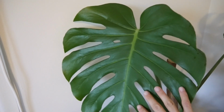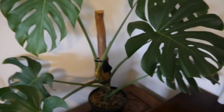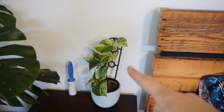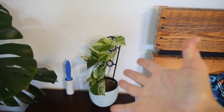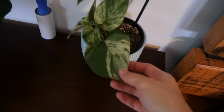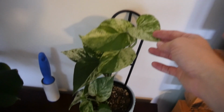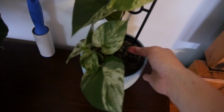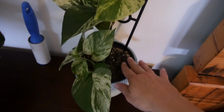He's doing really good. As you can see, massive leaves. He's pretty happy. I've got a post in there that he's starting to kind of climb up a little bit. And then just on the bedside table here I have my Marble Queen Epipremnum, whatever, too hard to say. Anyway, this plant is really pretty. I just got it from Big W and I've chopped and propped, so I think that leaf is the propagation, and I'm probably going to chop again and prop again. The soil's a bit dry, so I'm going to put him out in the rain as well today.